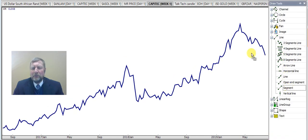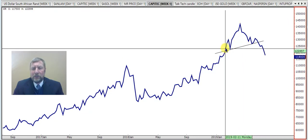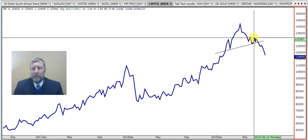And usually I'm nervous about a stock that can just go up and nobody worries about it and everybody just says it must go higher. And remember, this is a weekly chart of Capitec. Now, Capitec, of course, we know is a sterling company with brilliant management. But there was the head and shoulders. There's the left shoulder, there's the big head, and there's the right shoulder.